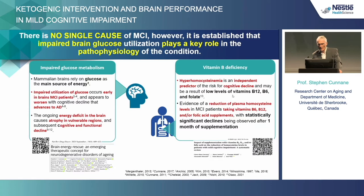A related nutritional issue is the status of B vitamins in the risk of cognitive decline and the development of some of the risk factors such as hyperhomocysteinemia.